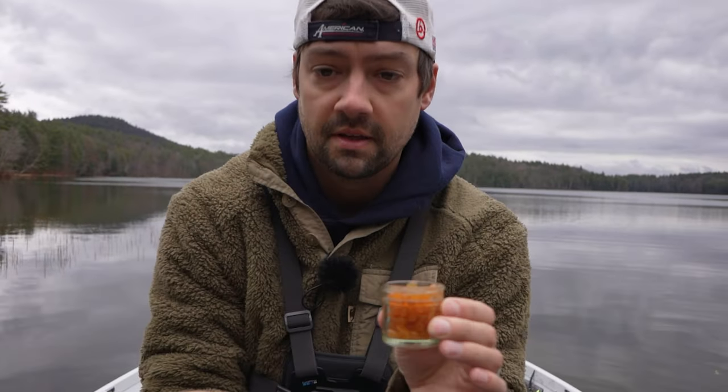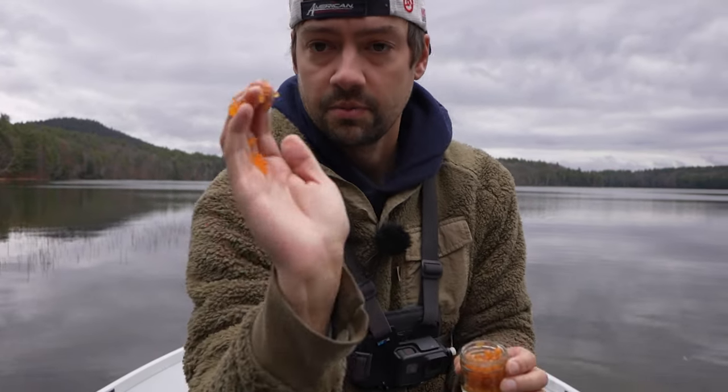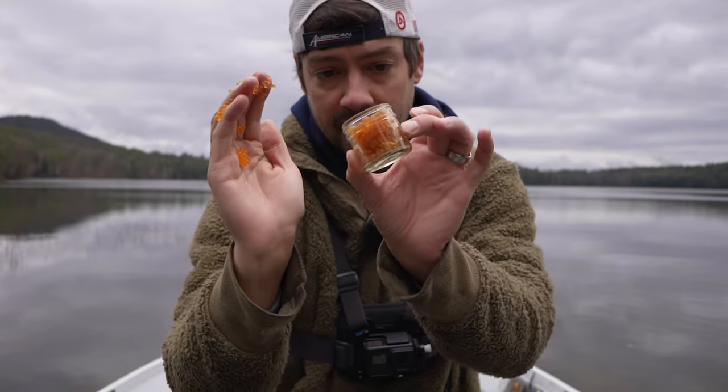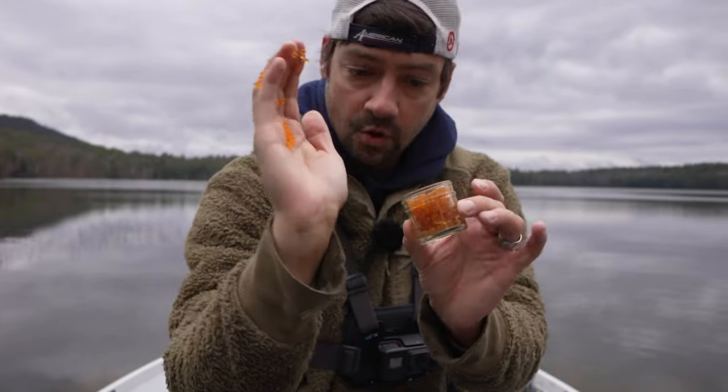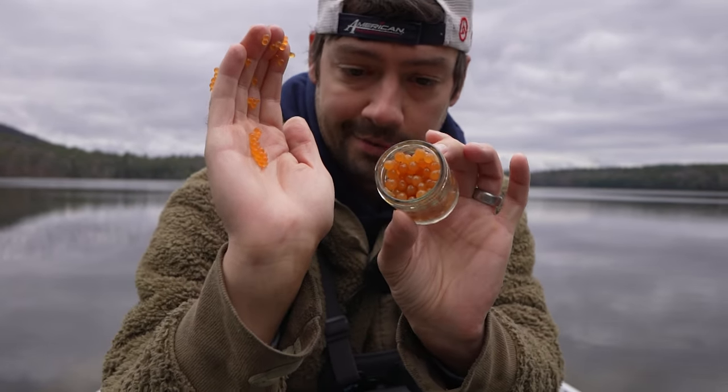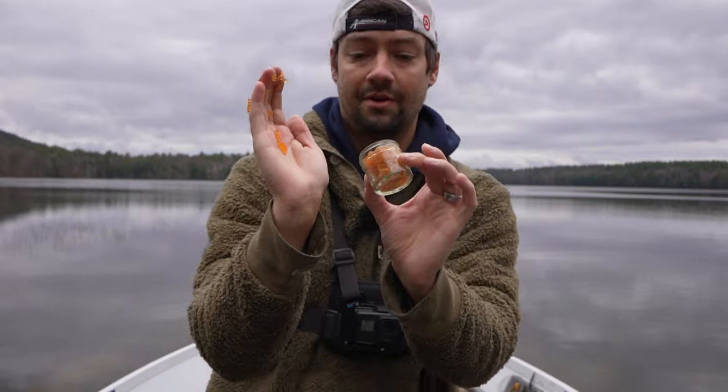One of the first fish I picked up there was a female, and this is what they were spitting out. This is basically brook trout eggs. I'm not allowed to use those, but I am allowed to use salmon eggs. So these are going back in, but look at the color match. Like, you know, brand new and a little bit seasoned. There's not much color difference. That's why they're absolutely hammering it.